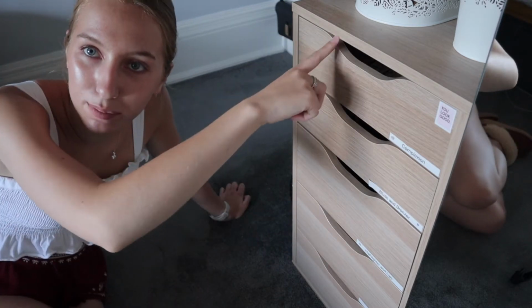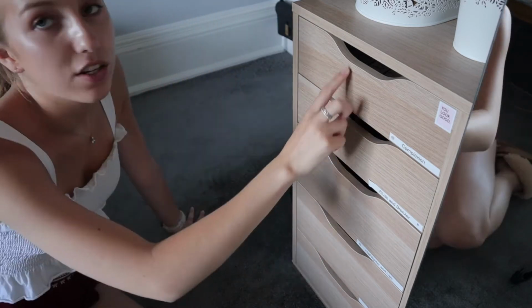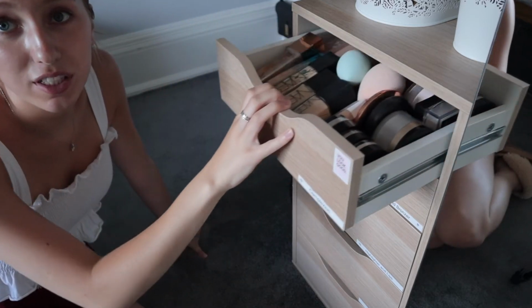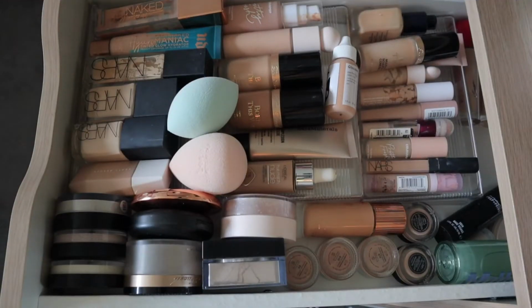I've got some brushes and perfumes up here, but this isn't a makeup collection video, so I don't know what I'm doing. But first of all, we're going to pick from the complexion drawer, which is in here. Let me zoom you in for a closer look. Okay, so here we are in my complexion drawer. It is a bit fuller and organized differently from when you may have seen this last.